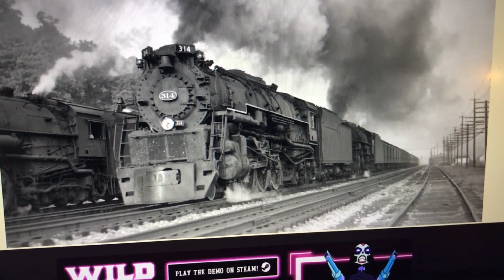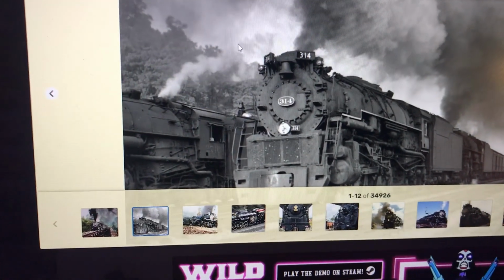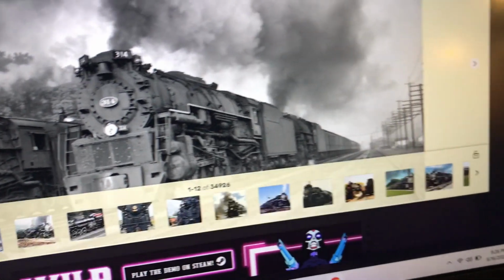2716 double-headed a passenger train with another engine. 2716 was one of the Kanawhas that ran alongside the J3A Greenbriers.